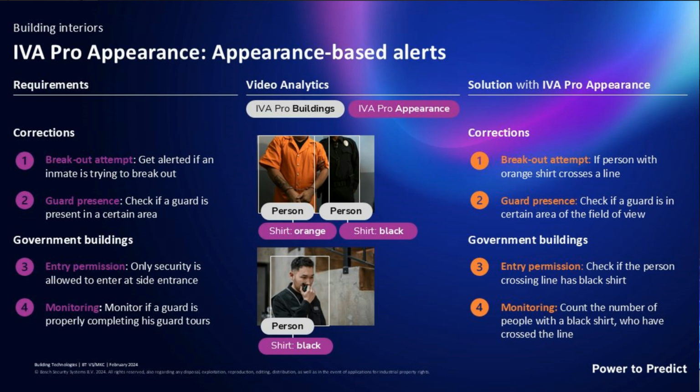Now, we're releasing an additional capability, which we call IBA Pro Appearance, which will tell you more about this person than before. In this case, with IBA Pro Appearance, you will additionally get things like, for example, shirt color. So we will not just tell you that there are 2 people, but we will also tell you there is one person with an orange suit and one person with a black suit. If you think of a correction scenario, it might not be of concern if there is a person walking in a hallway area, because it could be the guard. However, let's say after hours, if there is a guy with the orange suit, you better want to look at this.